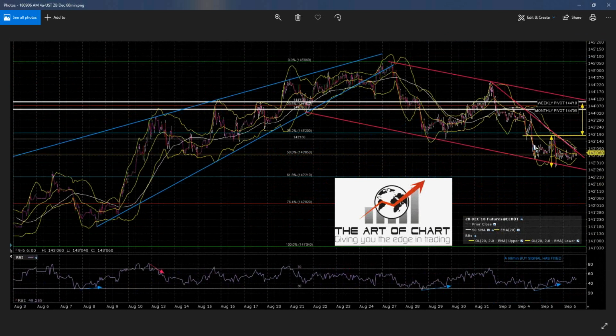We are expecting a reversal here. This looks like a bull flag that has formed. We're only a bit below the 50%, pretty much ideal. Looking for this to turn back up.